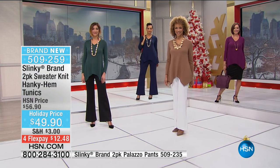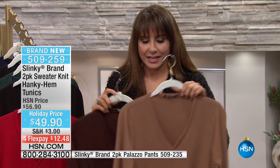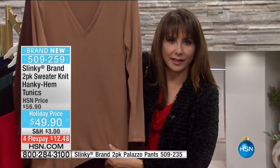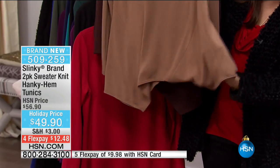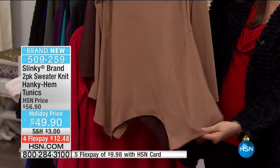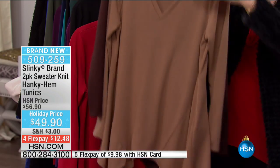These are in fabulous colors that are just so universal. Here's the camel and the brown. And you're also going to see that it's not just the hemline that's so special, but look at what she did here on the side. By giving us those triangles in those specialty seams, it's kind of like she gave our hips princess seams on either side.